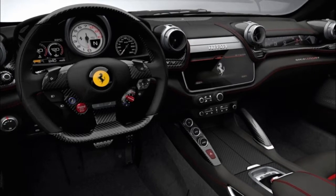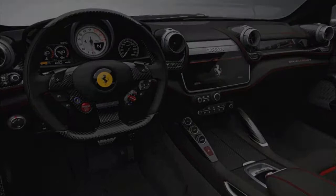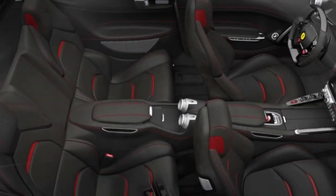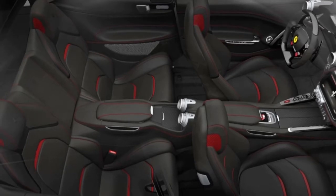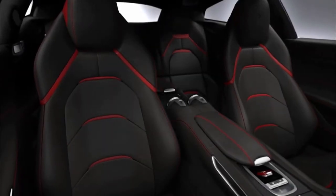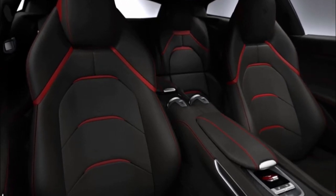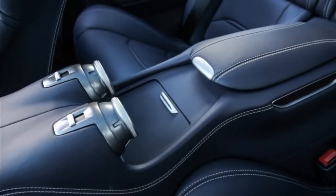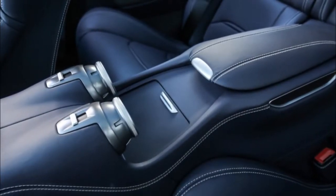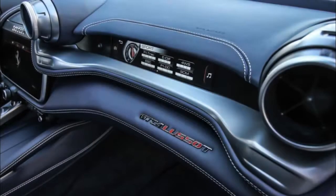One look at the spec sheet is all it takes to confirm that the GTC4 Lusso T isn't a brand new car. It contains a detailed description of the engine and chassis, plus a list of impressive performance figures: 0 to 62 miles per hour in 3.5 sec, top speed of 199 miles per hour, but there is no mention of advanced assistance systems, partial electrification, or adjustable sway bars.